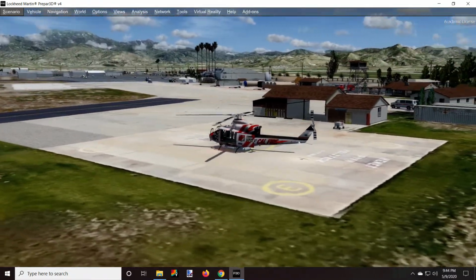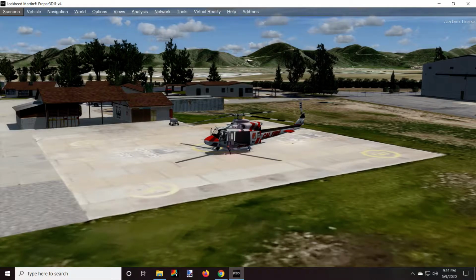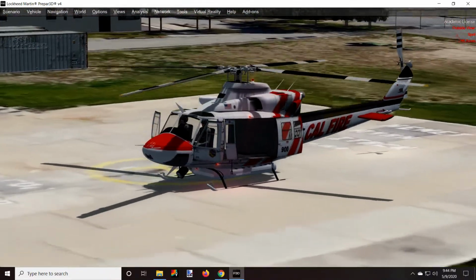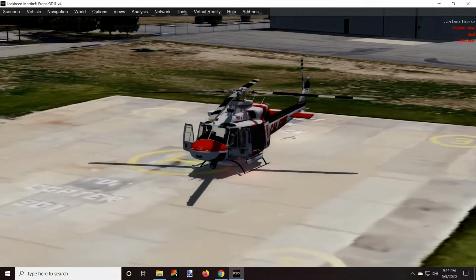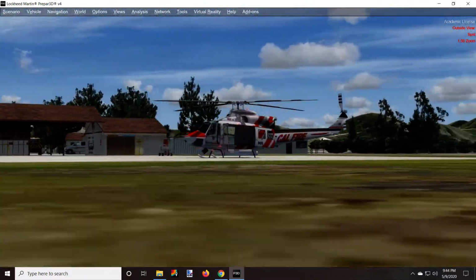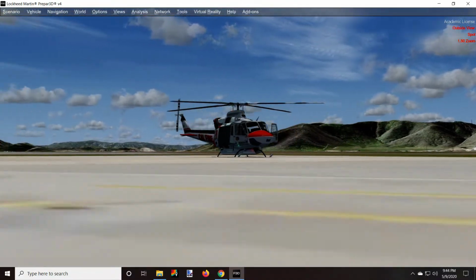I do have some cleaning up to do on them with some livery stuff. I've added a few more. As you can see, this is one of those. It's a fictional CAL FIRE livery. CAL FIRE never adopted the Bell 412. They've instead gone on from the Huey platform to the UH-60 Blackhawk, which they'll be using here shortly in the coming fire seasons.